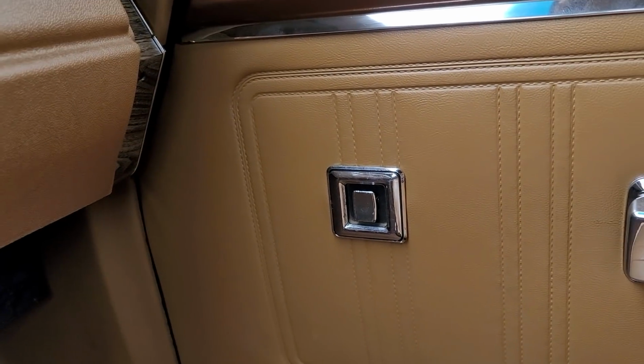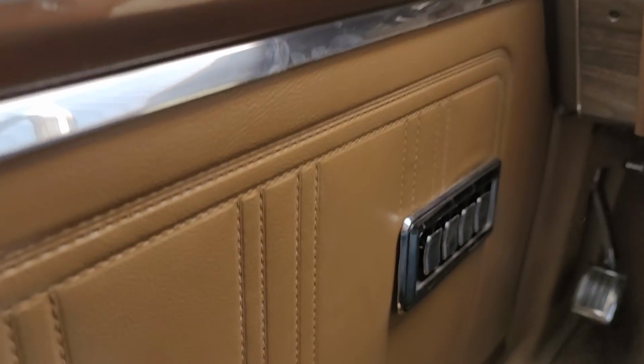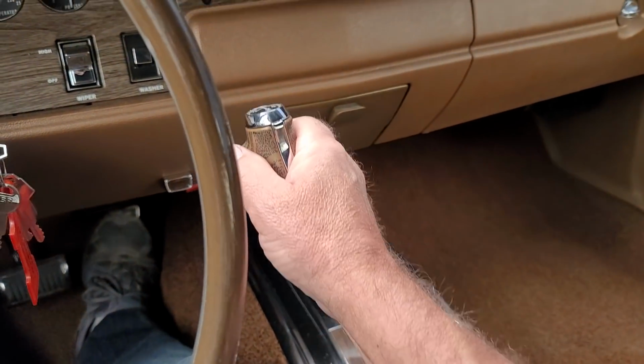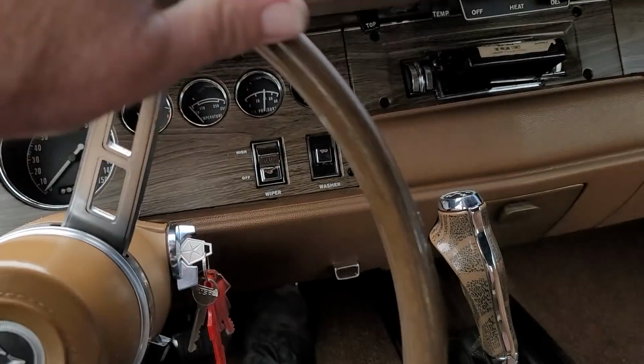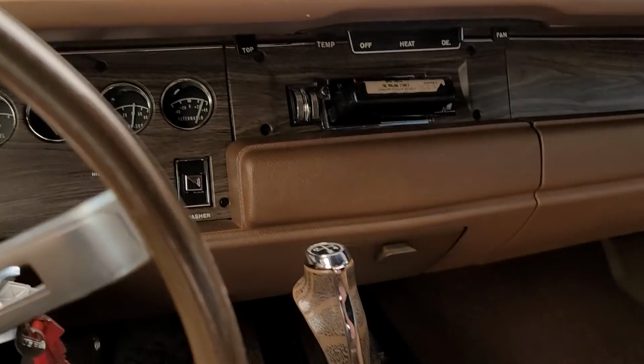Tell you something else that's kind of cool. Power windows. Look at that. All right, let's put her in gear, first gear. Headed on the highway. See the steering column locking instructions. Another little detail from our friends at ECS.